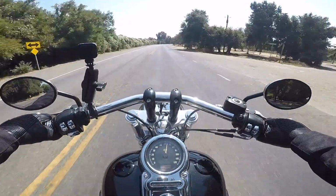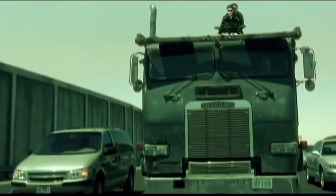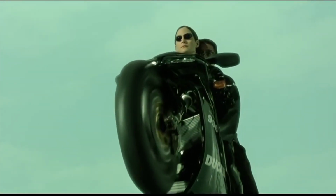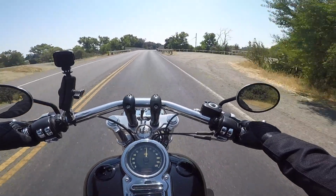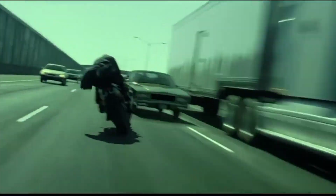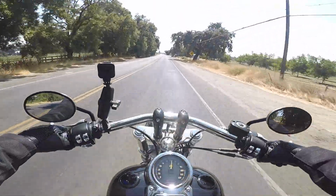But hands down for me, if we're talking about all-time favorite motorcycle chase and riding moments, for me it comes from The Matrix Reloaded. Now, say what you will about The Matrix Reloaded or the Matrix trilogy as a whole, but the scene when Trinity, played by Carrie-Anne Moss, is being chased and is going the opposite direction on the highway on a Ducati, that scene is just freaking spectacular.